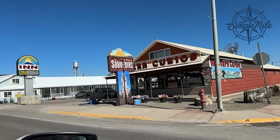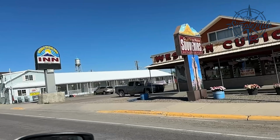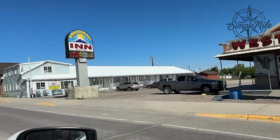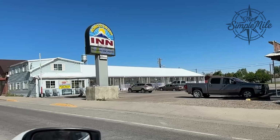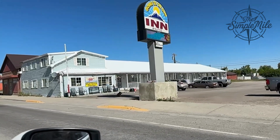They had some really nice little shops that you could get some souvenirs and something to eat, maybe gas up. We filled up before we entered the park, just in case. But it was pretty neat. Had some nice spots to check out.